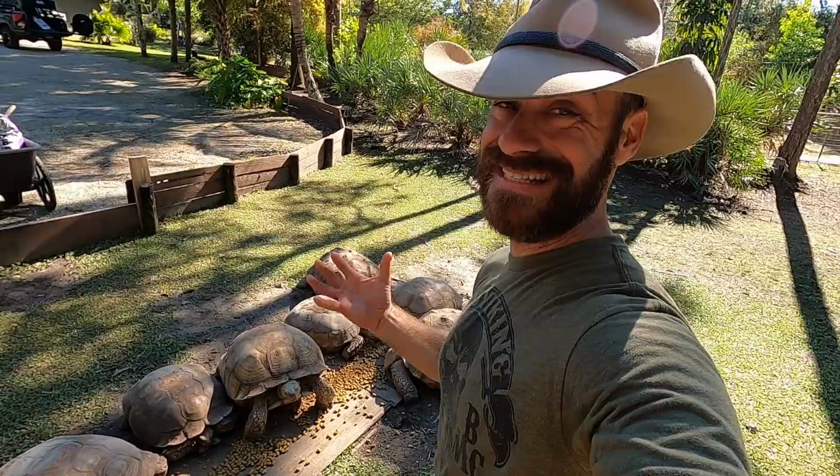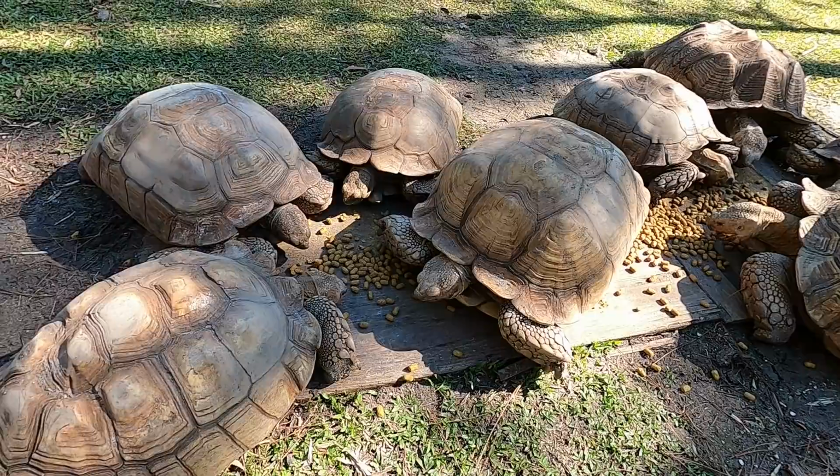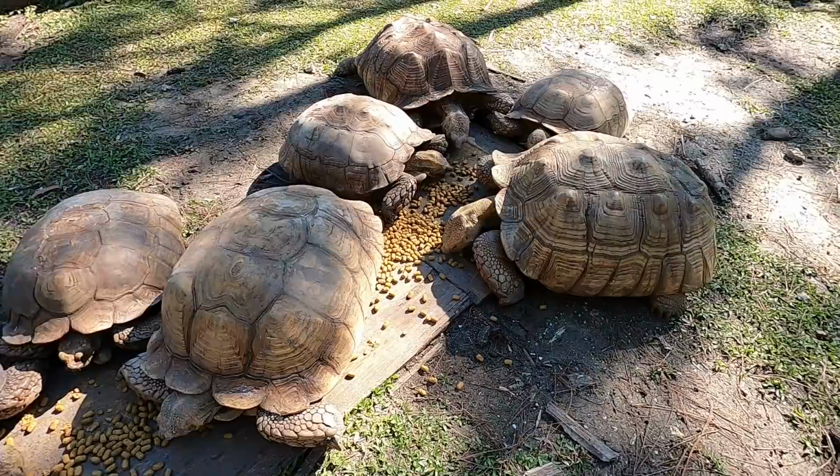I like to spread the food out in a line, and that generally allows everybody a place at the feeding station. So seems like it's going well. There's my biggest girl right there. She's 120 pounds. And of course, Hercules is close to 140. So amazing tortoises, third largest tortoise species in the world.